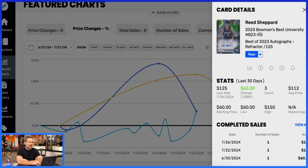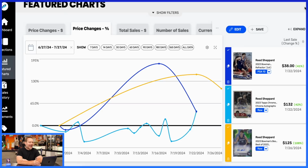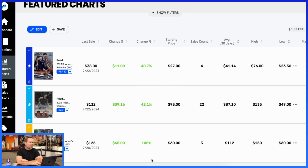And we're also going to look at the next one in raw condition as well. It's going to be his 2023 Bowman's Best University Best of 2023 autographs. The refractor numbered to 125. There it is right there on the screen. That's in raw condition as well. If you look at the chart, you can see all 3 of these have been moving up over the last 30 days. In fact, these are up anywhere between about 41% and all the way up at 108%.